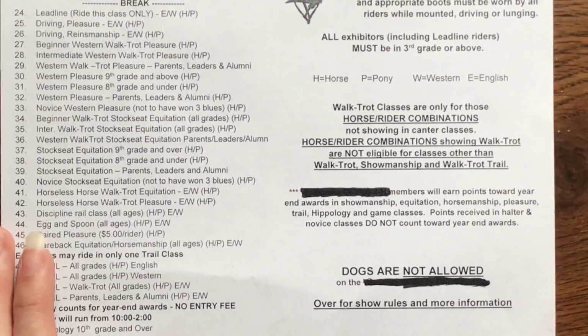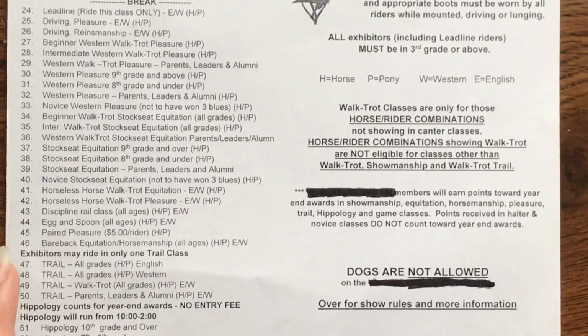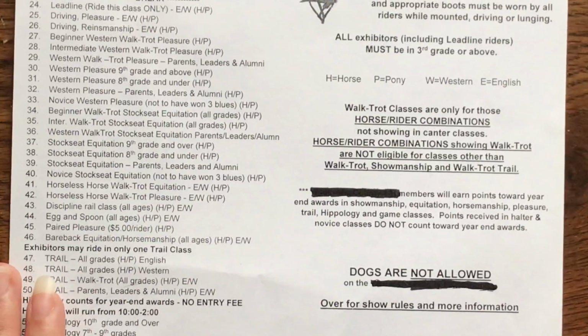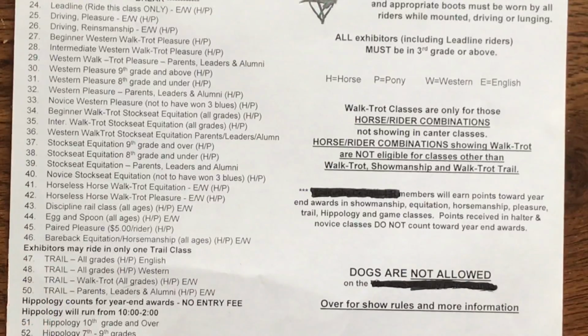They can't cross over to canter classes. Some shows do allow for you to be in both walk trot and walk trot canter, depending on the show and the organization it's through. This one is just, if you do walk trot, you stay in the walk trot classes, and if you do canter, you can't go down to walk trot classes.